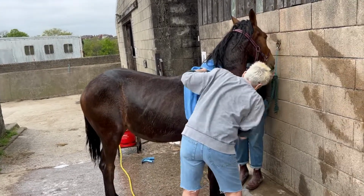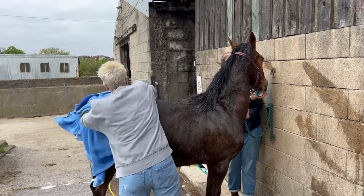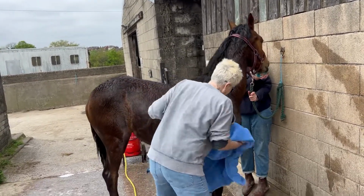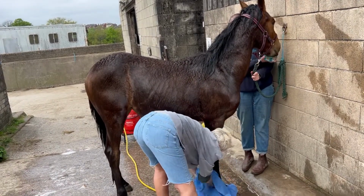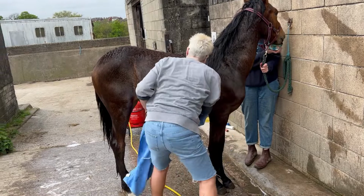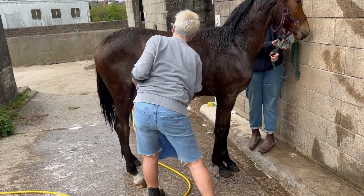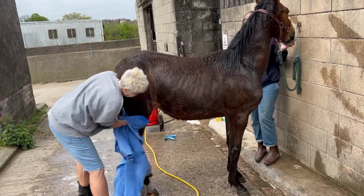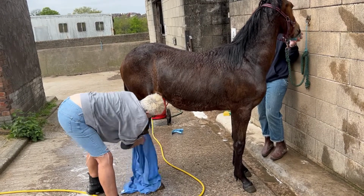And that's Bella having a bath. You see, we just rub all over with a big bath towel. They're just old bath towels we were throwing out, but they're good enough for the horses. And you can get them off Freegle for free. We have a good recycle and reuse site, and we got a load off there as well, because you will go through towels if you're bathing and showing your horses.